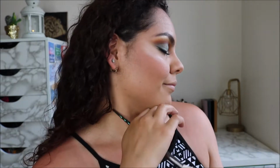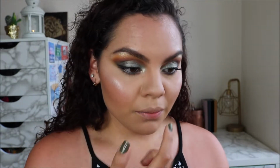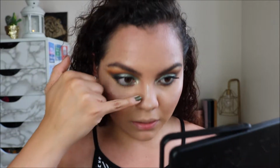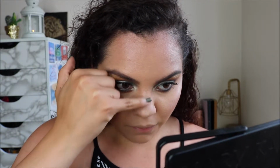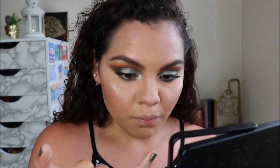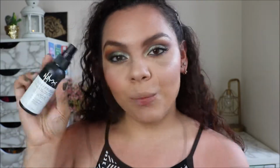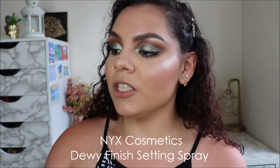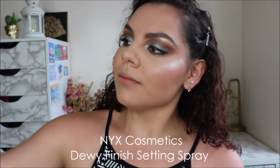Look at that. I took the same shade with my finger and applying an exclamation point, blending it out with my finger. These highlights are super bright, just so you're aware. Now I'm going to set my face with the setting spray from NYX. It's their Dewy Finish setting spray.